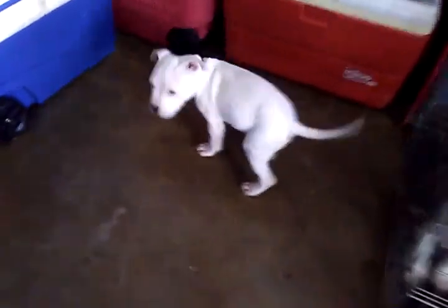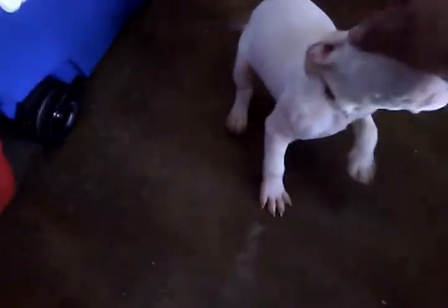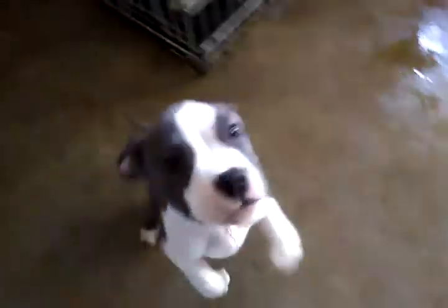Yeah, out of all the males, this white one, he has the biggest head. Yeah, he has the second biggest head right here, and then him right here, the little pocket one. He's gonna be like the mom, short and wide. Come on.